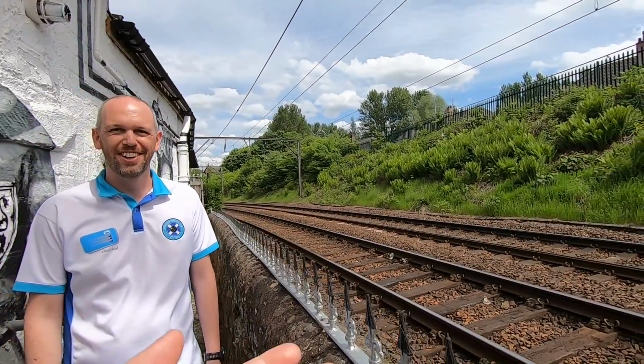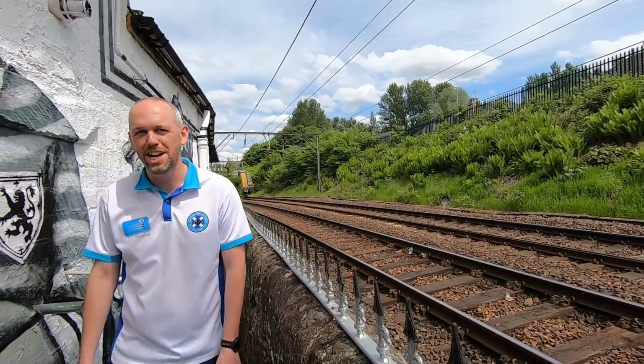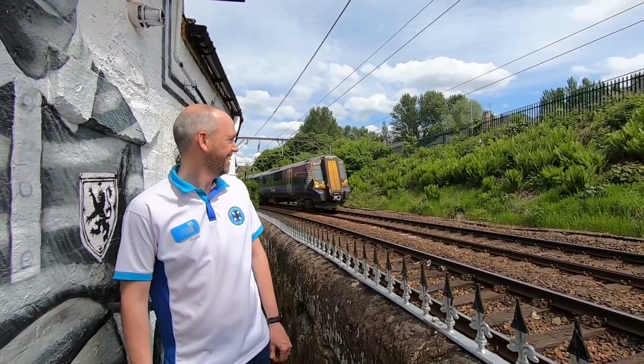And here comes the train. The train that ruined the first Hampden, right? That is perfect time. Right on time. Yeah, here we go. I know, it's mad. Checking the times.